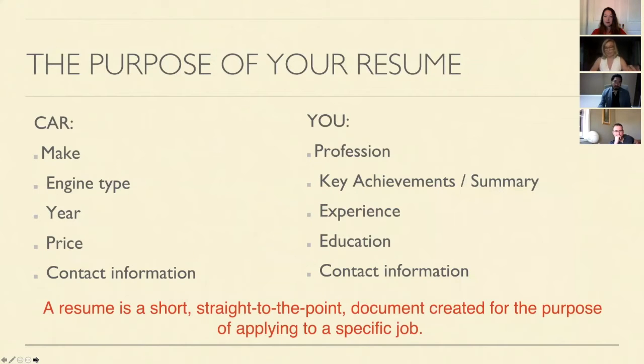Like I already covered, in the car, you talk about your make, engine type, year, price, contact information. In your resume, you talk about your profession, who you are, your key achievements, which are in the summary on the top of your resume, your experience, education, and the contact information. I purposely put this in this order because it's my favorite order of things in the resume. You can put the contact information also on the top of your resume, saying XYZ, engineer, contact information, okay?